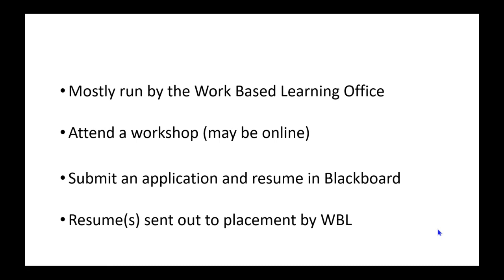And they handle it from there, get you connected, set up your interview and the other parts of the process until it gets to the point where you are accepted by an agency. And then at some point it transitions to me, because I, as the Field Work Liaison, will be monitoring your actual placement at your work-based learning agency.